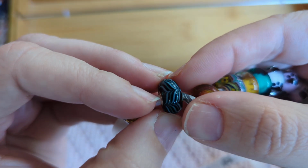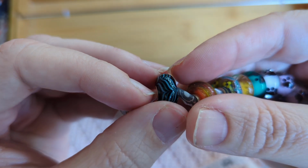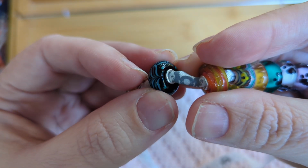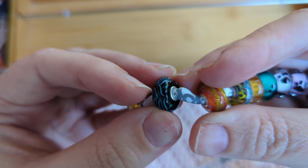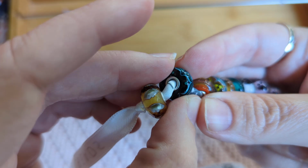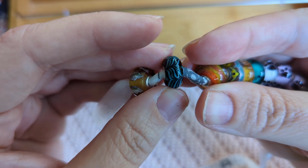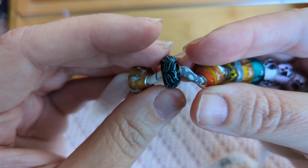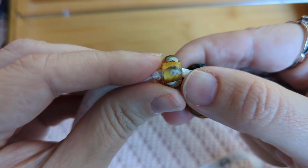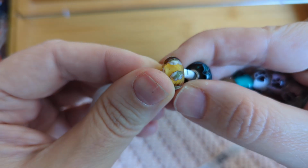And here is another curry bead. This one is either black or dark blue. It's kind of hard to tell right here if it's black or dark blue. But it might be black. And then it has different color blues on it. So that's really cool. And then this is my opaque one.